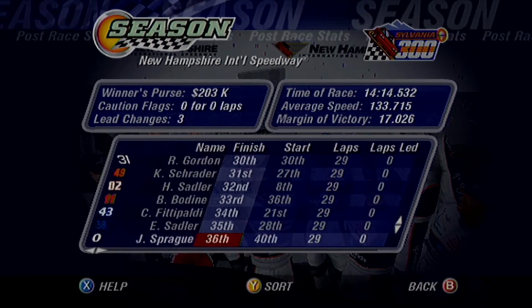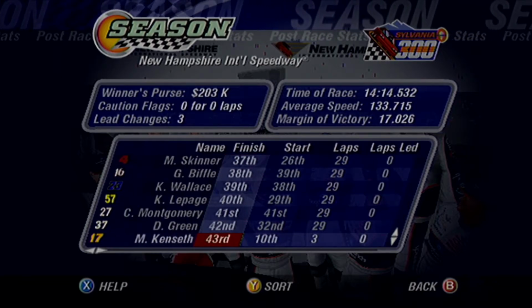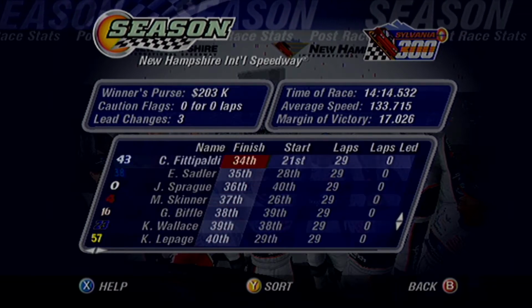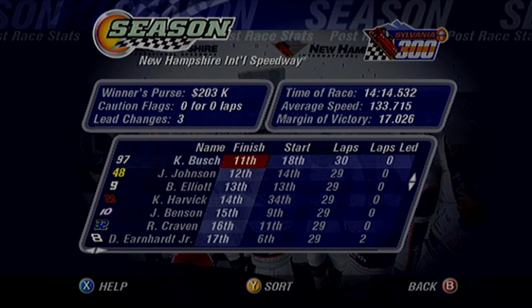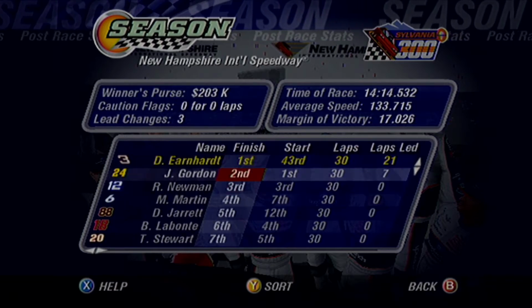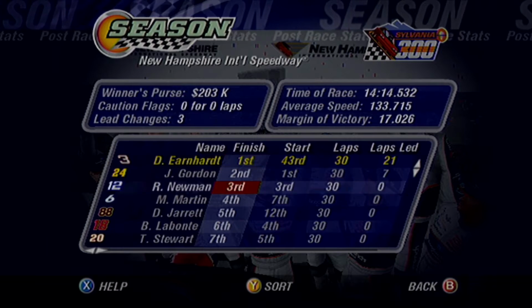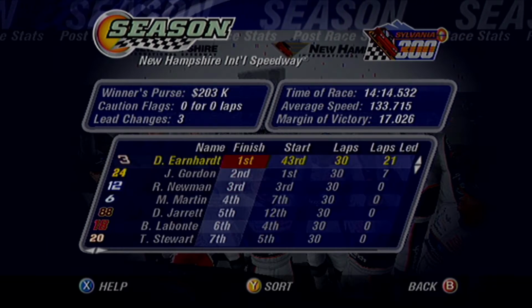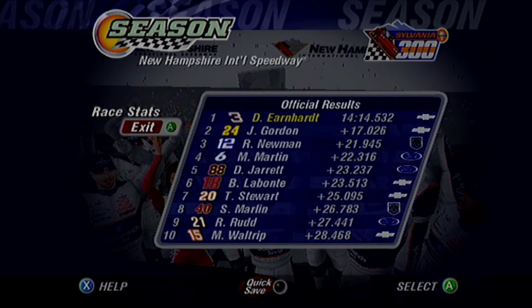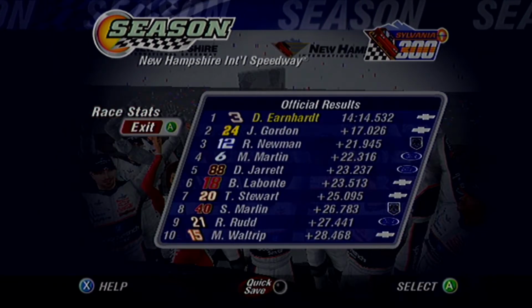If he's going to run like that, probably not. Let's see. Did everybody else finish? No, Matt Kenseth was... Oh, that's right. He blew up. Right at the beginning, too. All right. And where did Newman finish? Yeah. Honestly, this 1, 2, 3 is pretty much going to be the way the points are anyway. I don't think Junior's going to get Newman. I had that hope, but not so much anymore.